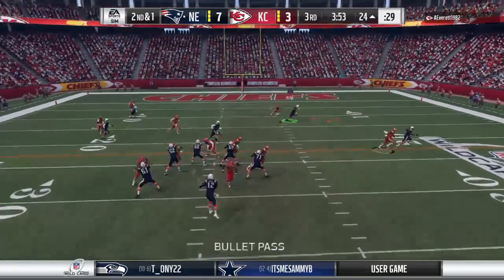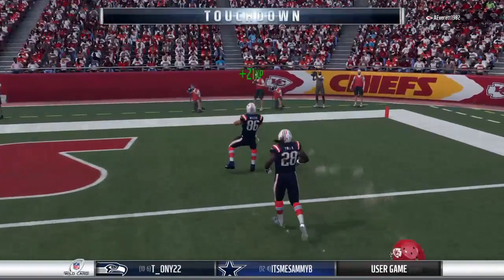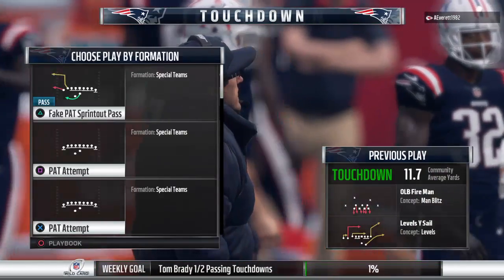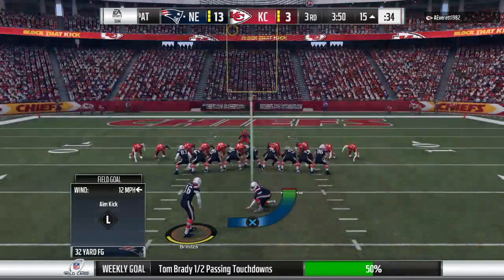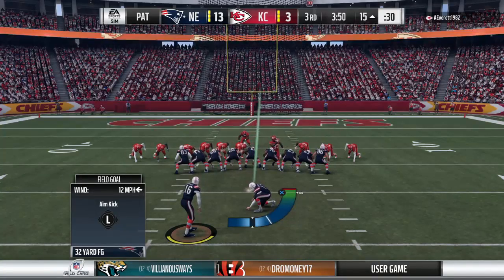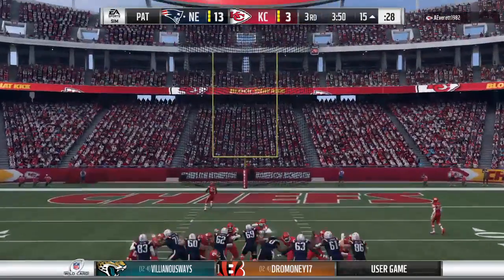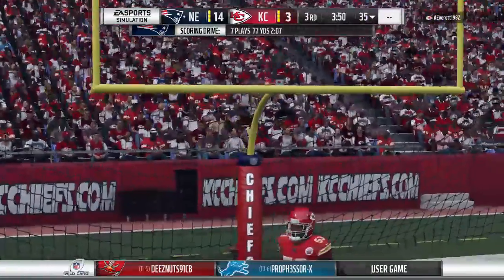Again, they'll throw with Brady. And hauled in by the tight end Miller. And he'll take it into the end zone for a Patriot touchdown. Zach Miller, a 24-yard touchdown. And the Patriots add 6 to their lead. And this one's right through to make it a 14-3 ball game.